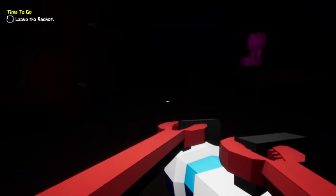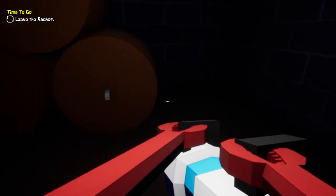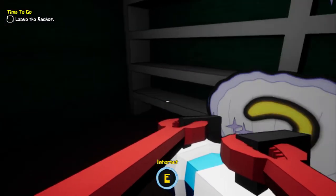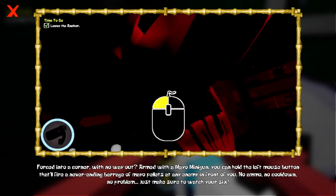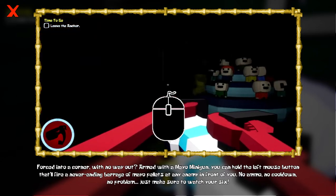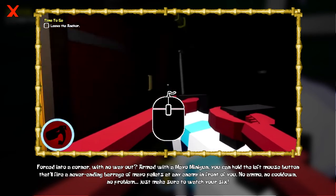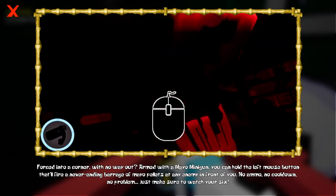We can actually... What is this? What in the world is this? Dude, if I die again, I'm terrified. Forced into a corner with no way out, armed with a Mayo minigun. You can hold the left mouse button that'll fire a never-ending barrage of mayo pellets at an enemy in front of you. No ammo, no cooldown, no problem. Just make sure to watch your six.